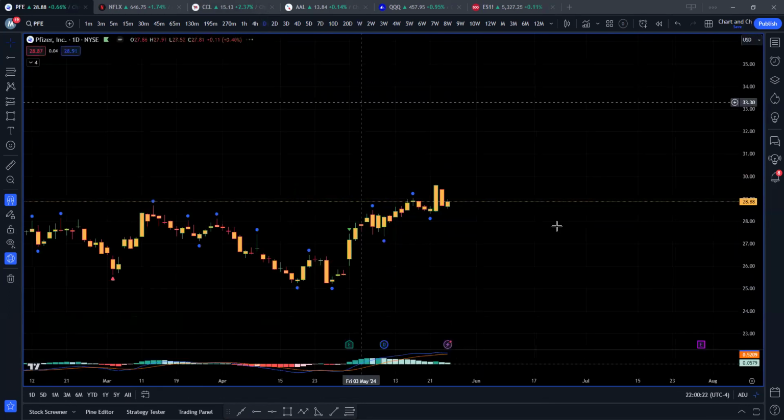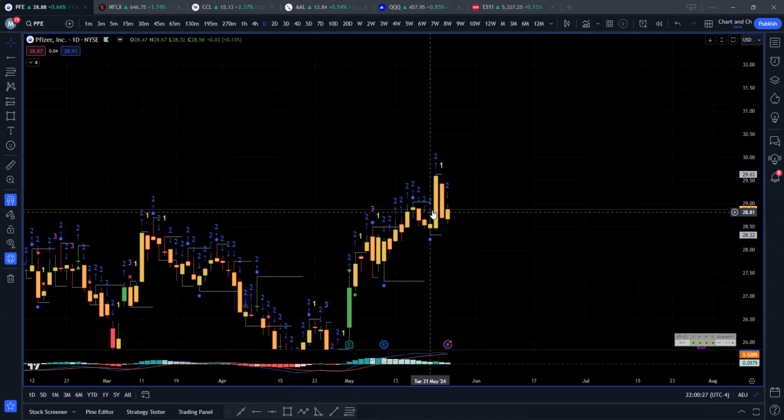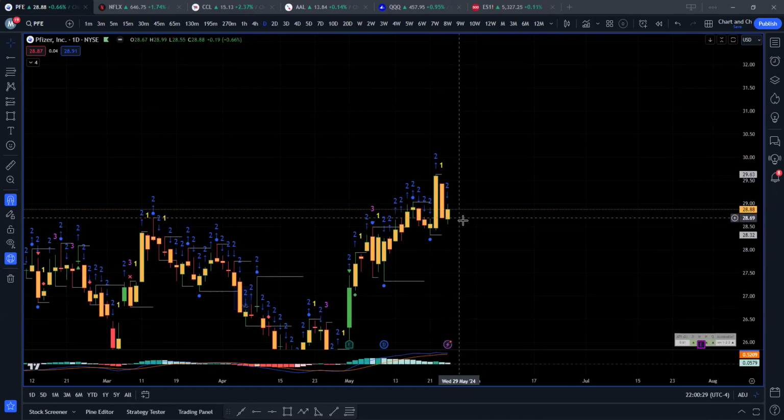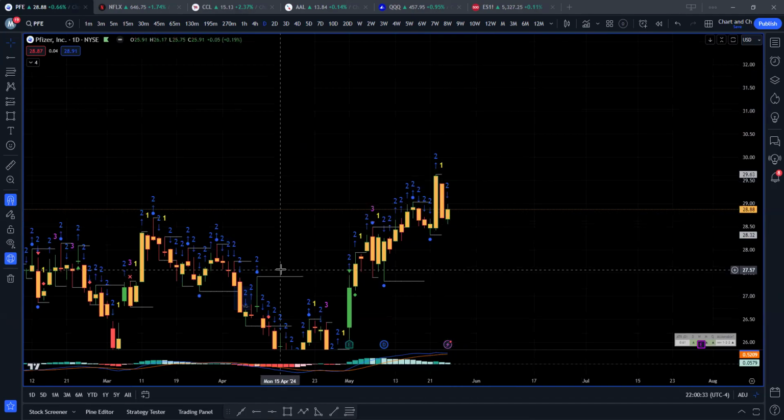And then yeah, Pfizer on the daily. Hell, we may have already gotten the manipulation, right? Inside candle followed by a two down. So that may be your manipulation. Might turn into a rev strat, a 1-2-2 rev strat back to the upside. So yeah, if it triggers that high, you could probably take the high.